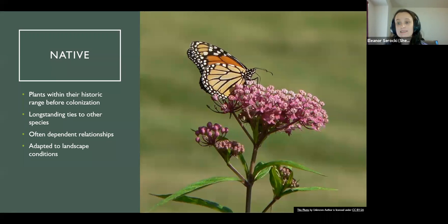So native plants are the ones that I always love to get on my soapbox and talk about. These are plants that have their historic range here in Michigan before colonization. So there are a lot of plants that are native to the US that are not native to Michigan. Again, that Colorado blue spruce is a really great example of something that's native to the continent. It is not native to our area. Oregon grape, for instance, Mahonia, native to Oregon, a really fantastic and important native species out there, considered invasive here because it grows too quickly and it isn't native to our area.